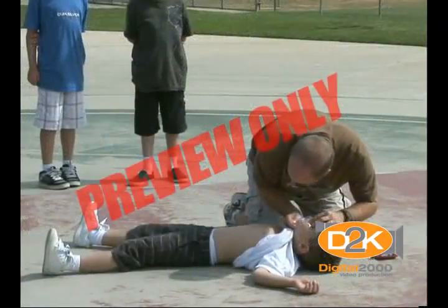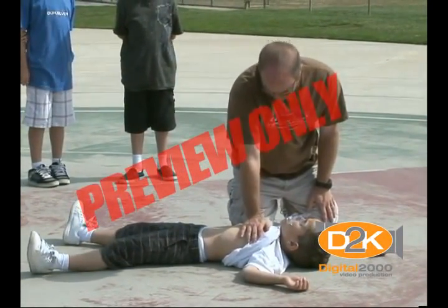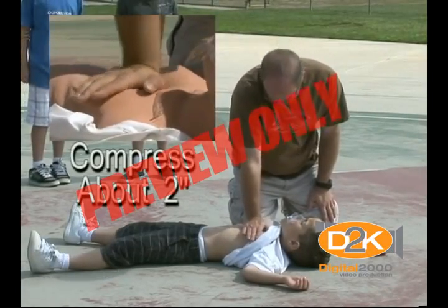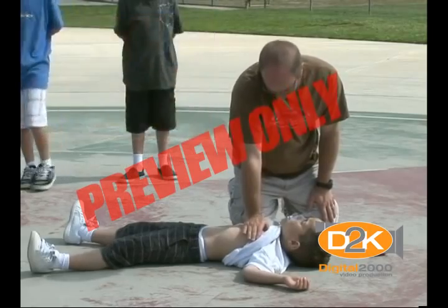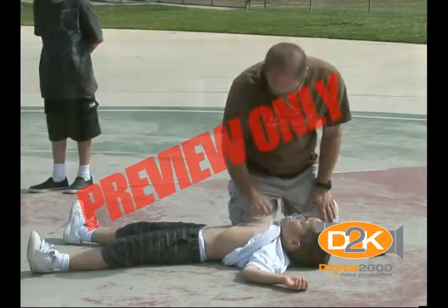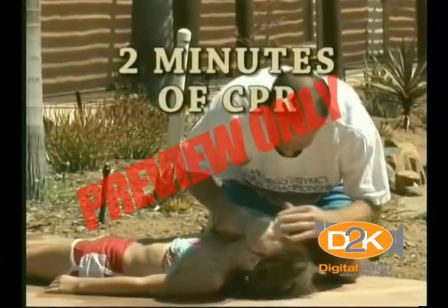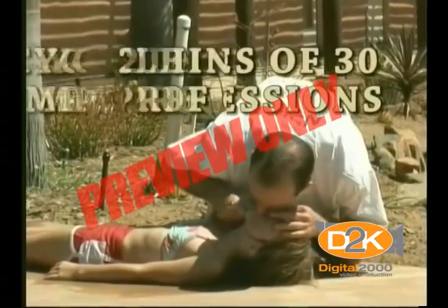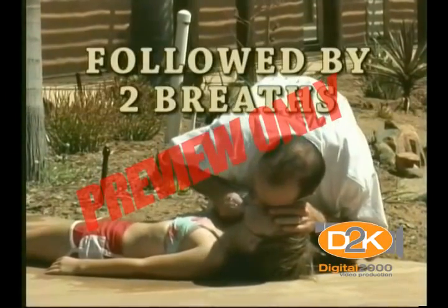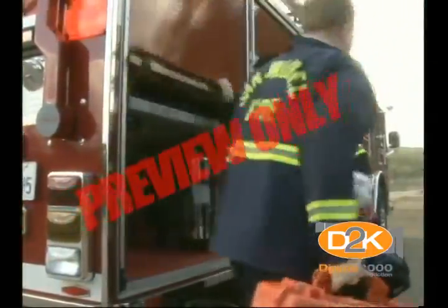Child CPR is much the same as adult CPR, however there are only a few differences. Compress 1/3 the depth of the chest, which is approximately 2 inches. You can use 1 or 2 hands to do chest compressions. If you are alone with the child or infant and no one is present to call 911, you may perform 2 minutes of CPR or about 5 cycles of compressions and breaths before calling 911 and getting the AED if it appears the child is not breathing.